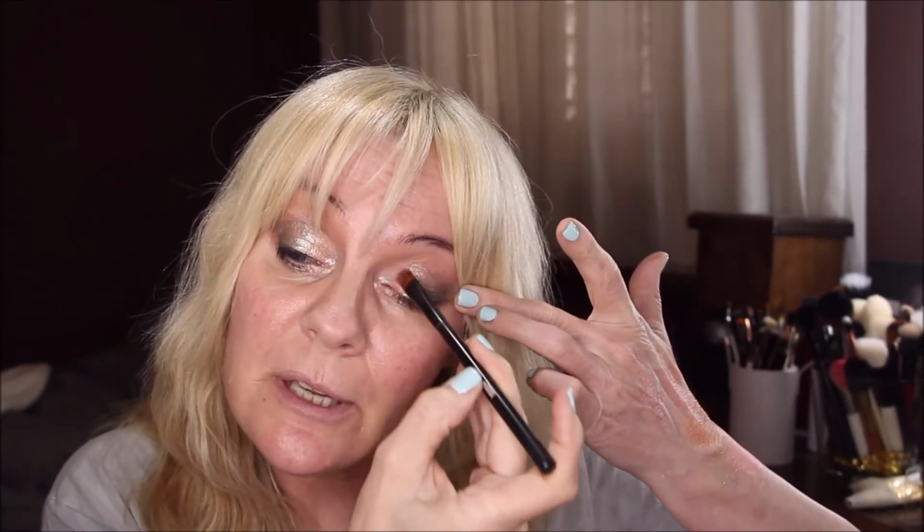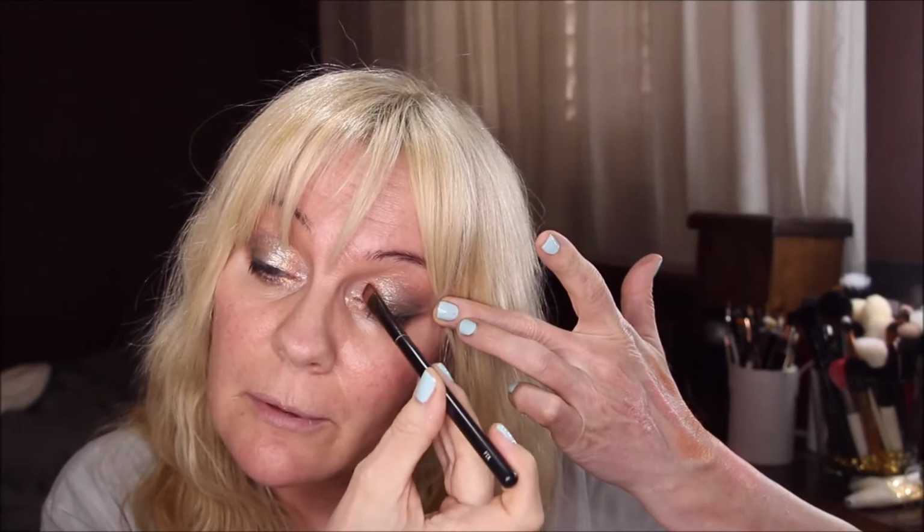So taking some of this and I'm popping it right in. Yeah, don't you think that's pretty close? Taking it all the way up so I can cover that one with it. That looks more like it. And of course I'll take it under eye as well. And blending it in here a bit. I don't know what was going on with this Galaxia today, because today it really sits there. I don't have any fallout.